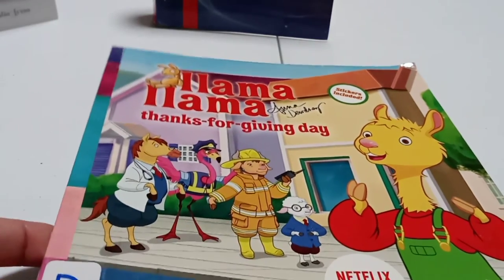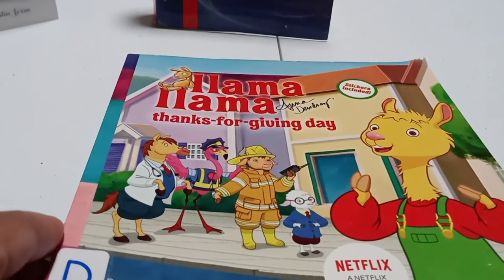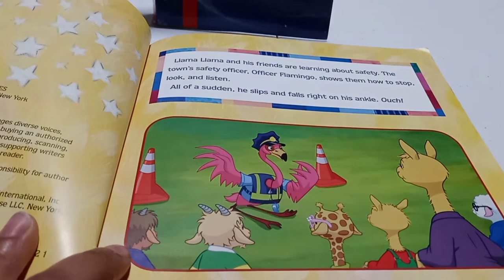Today we are reading Llama Llama, Thanks for Giving Day, and this is by Anna Dewdney. If you are ready, let's get started.